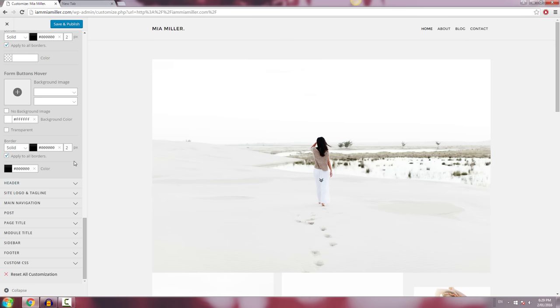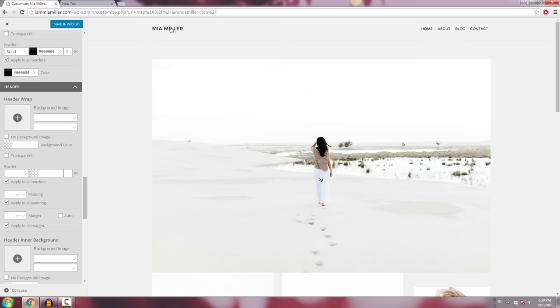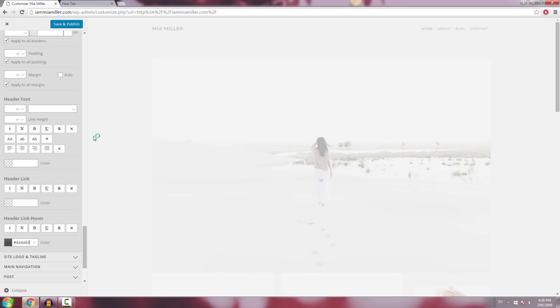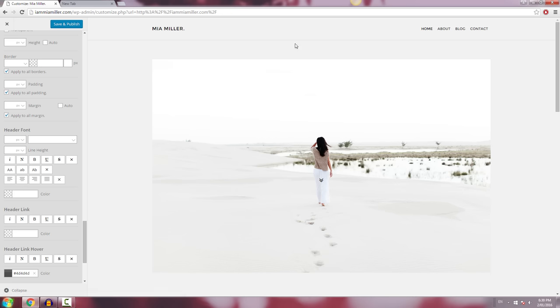After we've done that, we're going to set the header. So click on header tab and scroll down a little bit. We're basically going to edit the hover color for the site title. We're going to scroll down to the header link hover and we're going to set that to a dark gray sort of. And hopefully that will change. Okay, I'm not sure if you can see it, but it's very subtle because we've already edited the rest. We're going to leave the rest of them like that and just save and publish.